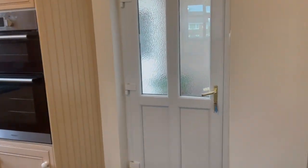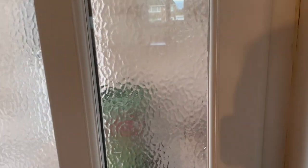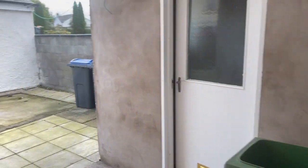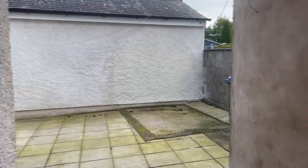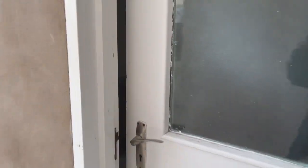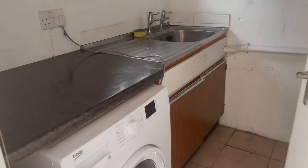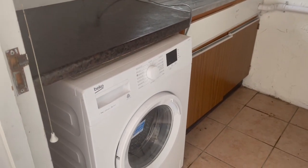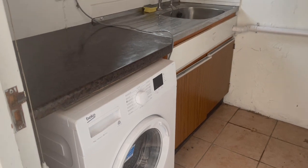So we access the rear of the property via the side door, external door from the kitchen. And it takes us into the back. I'm going to show you just in here, which is a little outhouse where we have plumbing for a sink there. There's plumbing in there for a washing machine. So a decent place for you to do your laundry.